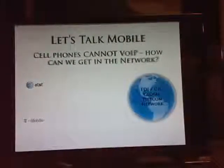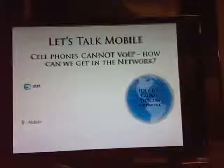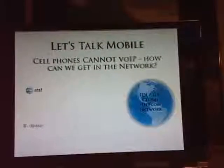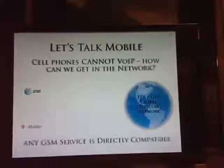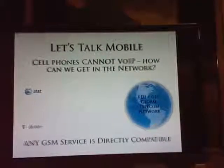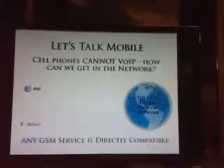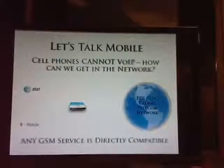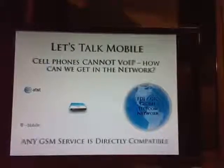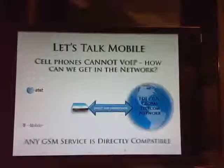Okay, so how do we get in the network? Well, if you've got AT&T or T-Mobile, let's say we've got an iPhone here and we've got a BlackBerry here. We'll just spread the wealth here and make it interesting. Any GSM service is directly compatible with our other hardware in our network. And what you need to connect these phones into our network is this little guy called the Trinet. Now, the Trinet is your telecom gateway into our global network.